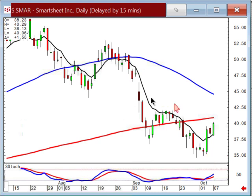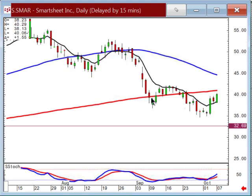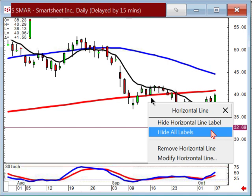But remember what happened on Friday when we recommended this stock because of that pattern? It opened and traded lower. So did that mean this was not a good trade?